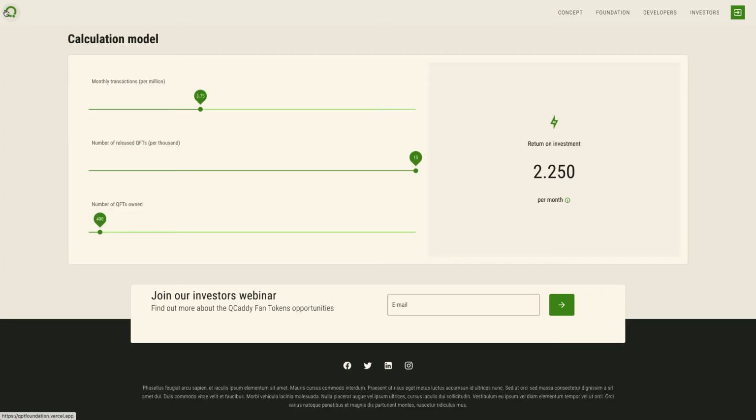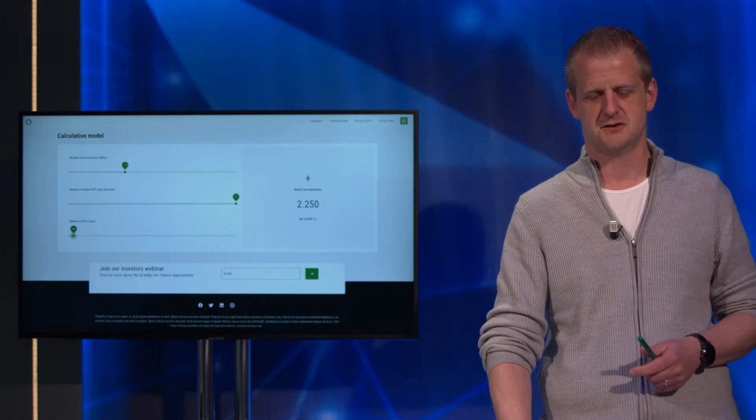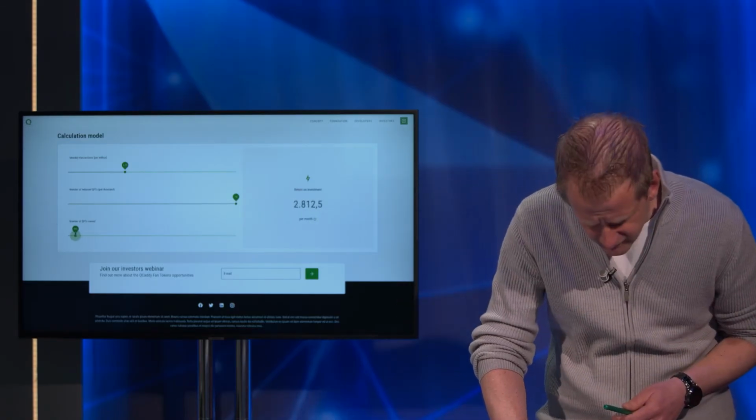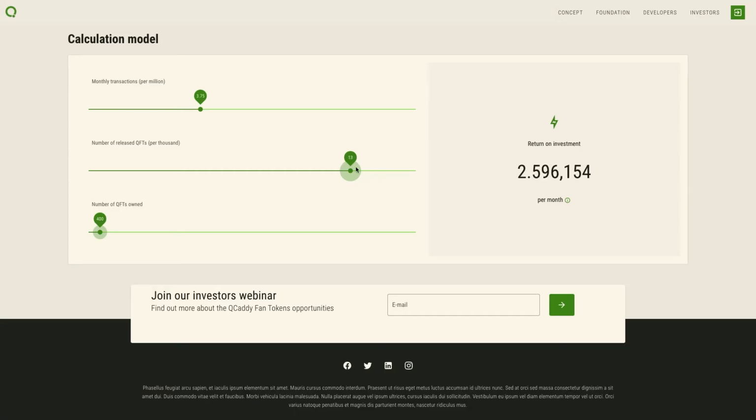There are maximum 50,000 QFTs released. This means that depending on the different investment packages, it is growing and growing. So if you decide to invest 250,000 euros, as mentioned in the example, you will receive 400 QFTs. As you can see in the calculator, in this case there are 400 QFTs, and let's say there are, for example, 10,000 QFTs released at the moment based on every investment.